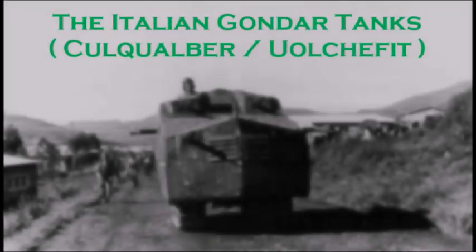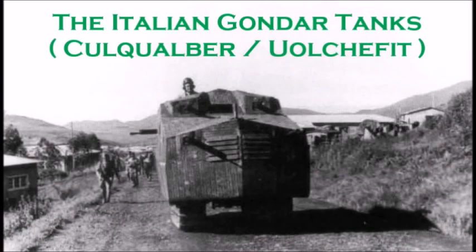The Italian Gondar tanks of the Second World War, Battle of East Africa, 1941.